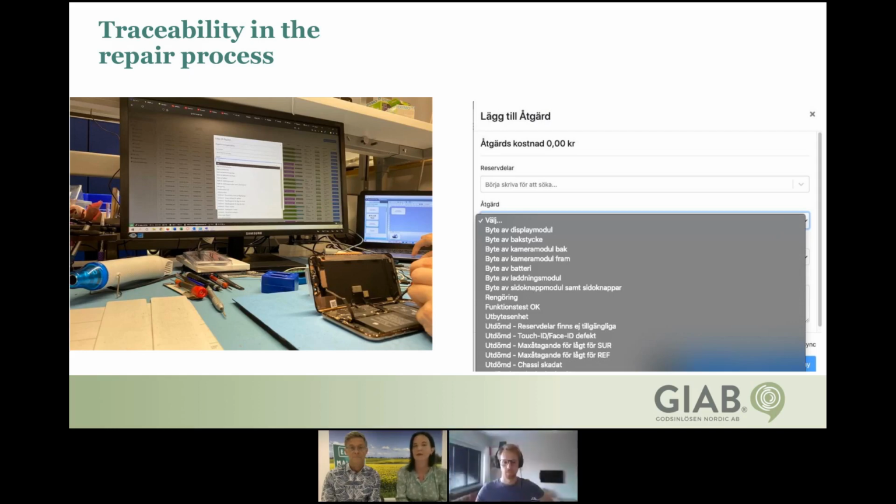As you can see on the right side of the slide, it's from the platform and from the repair management. Here the technicians can choose what repair activities they are doing to a smartphone, for example. This is in Swedish now, but an example is change of battery, cleaning, etc. And this is super useful for us.